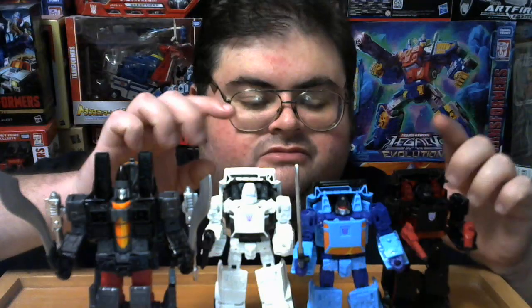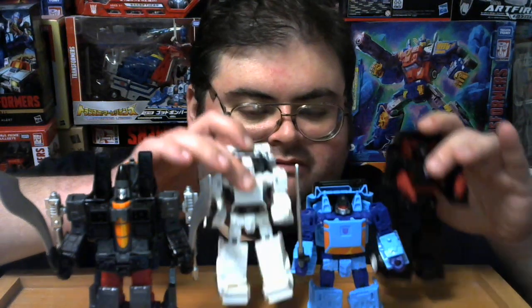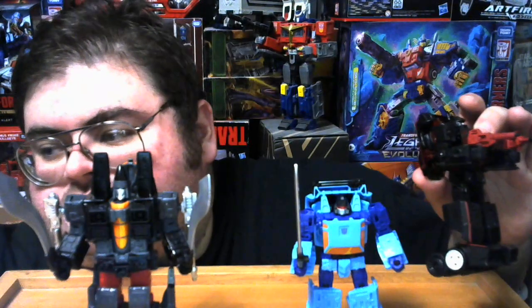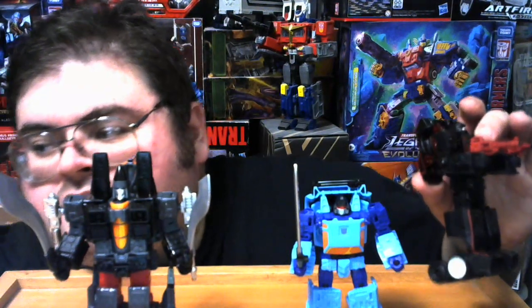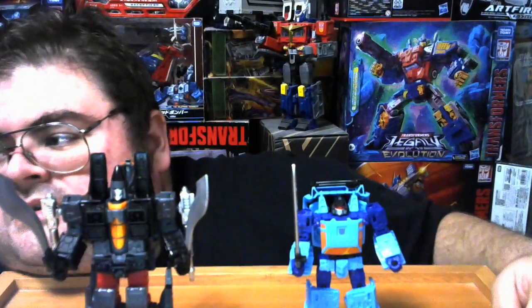I am not going to transform because it's very late, 8 at night right now, and I want to make sure I get to bed right away. I'm not going to transform Runabout and Runamuck, so I apologize for not doing an alt mode size comparison of them with the Ground Soldier.